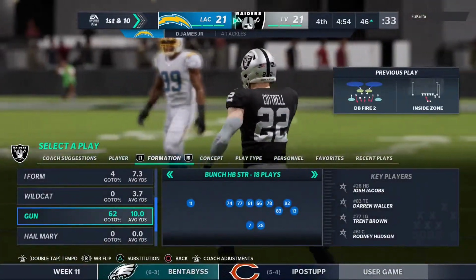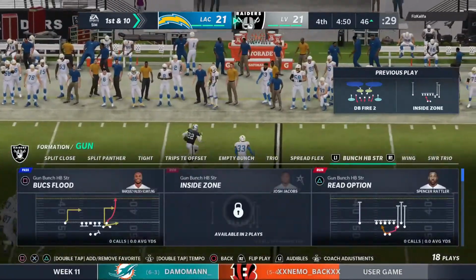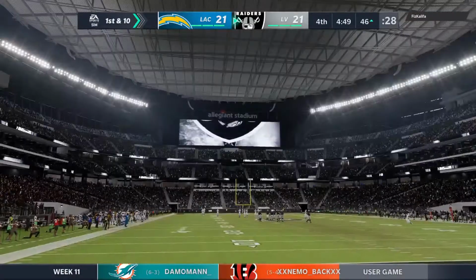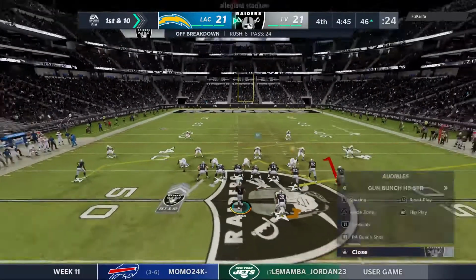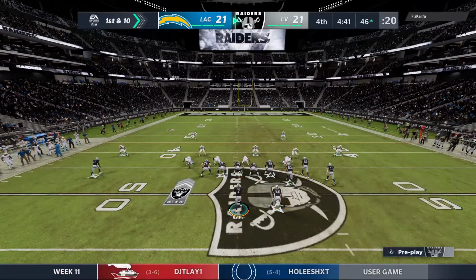Most of their damage has been done through the air. I mean, they've rung the bell 3 times with passing touchdowns. But guess what? Ground game has not been neglected. Nice little burst right there. Some pretty good games all weekend. We may have saved the best for last. This Monday night game has been a dandy.